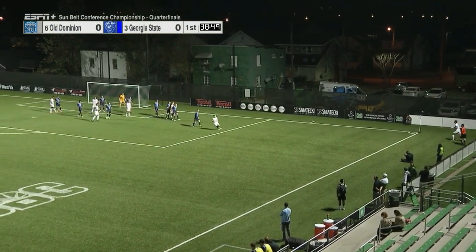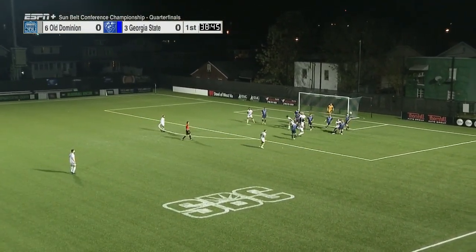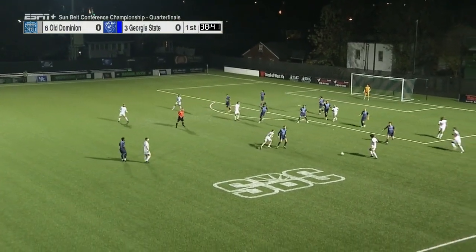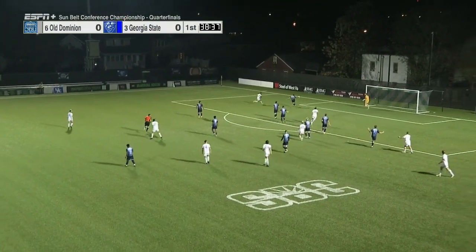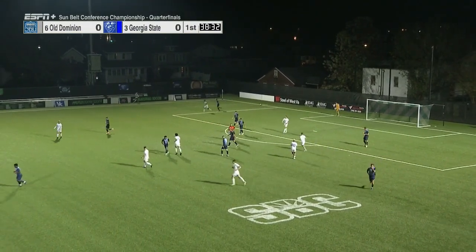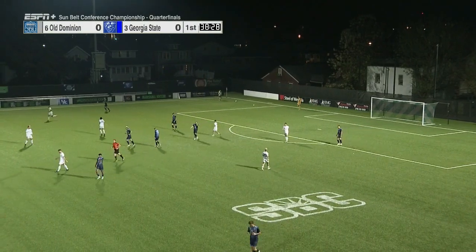Max Wilkins will toss this in for Georgia State. High arching throw, ball's loose inside the penalty area. A short clearance. Panthers want the cross. They send it over to that far side of the box. No one there, and it'll roll past the end line for a goal kick for Michael Statham.